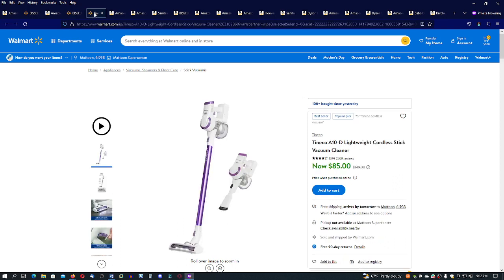And next, for a budget cordless stick vac, the Tineco A10. Now, I've used this machine. I haven't done a full review on it, but I have used this machine. In fact, I used one just today.